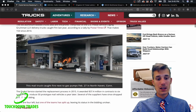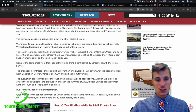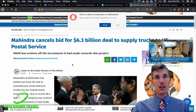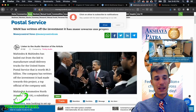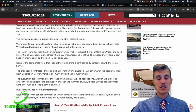Okay, so we had Workhorse, we had Oshkosh, we also had Mahindra, and then I think we had a Ford subsidiary that was working with Ford to try to get the bidding war. Okay, so we had 4 companies. And just today, Mahindra announced that they're canceling the bid for the USPS contract. So we're down to 3 companies in the bidding war. Okay, but really, I only think there's 2 that are worth a look. Okay, and I'll tell you why in just a sec.